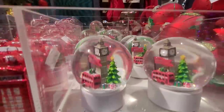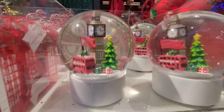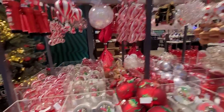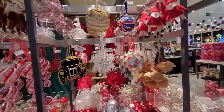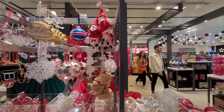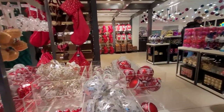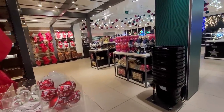Look at the snow globe with the London scene inside. Bit different, isn't it? Well, went a bit northern then, didn't I? So there we go, that's that section.